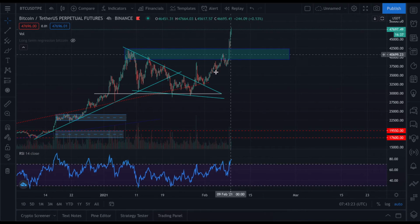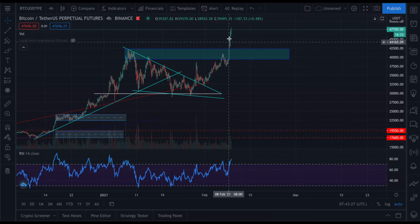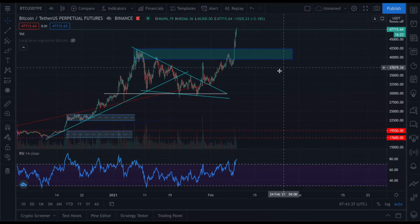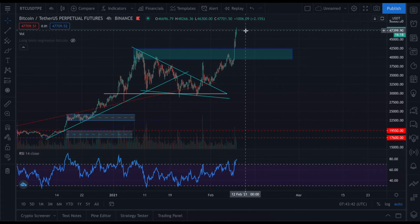So we exited this consolidation zone to a new zone and a new high again, meaning that despite the bearish setup here, the bull trend is still very strong, so it has developed in a bullish way.